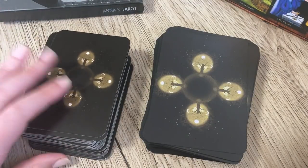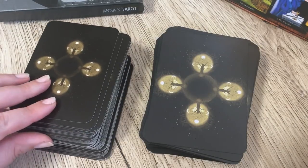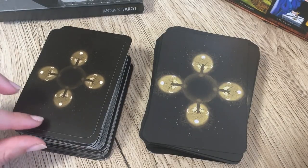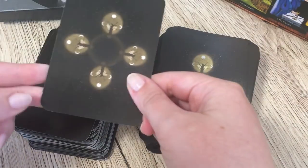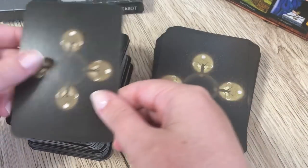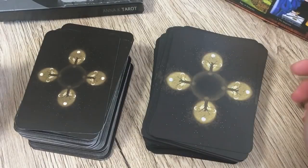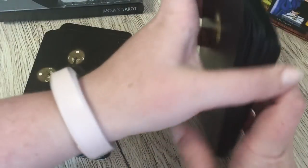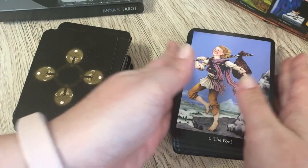This is a lightly used edition, so we can see a bit of, I wouldn't call it chipping, but little knocks on the edges, where you can see a bit of white around the edge, because the person who had this before me did really love it and use this deck. I have used my Llewellyn quite a lot, as I've said before. So now let's flip them over and have a look at the wonderful cards.